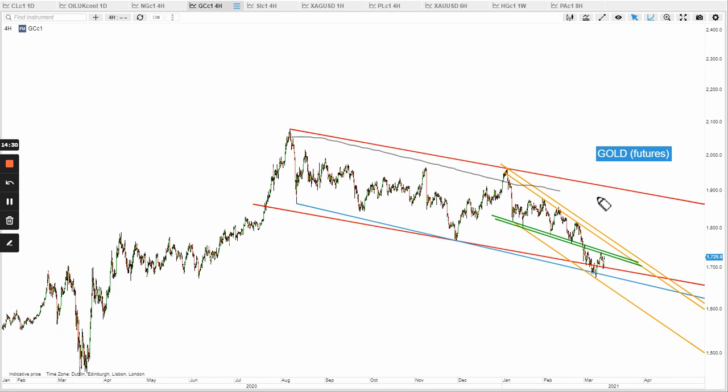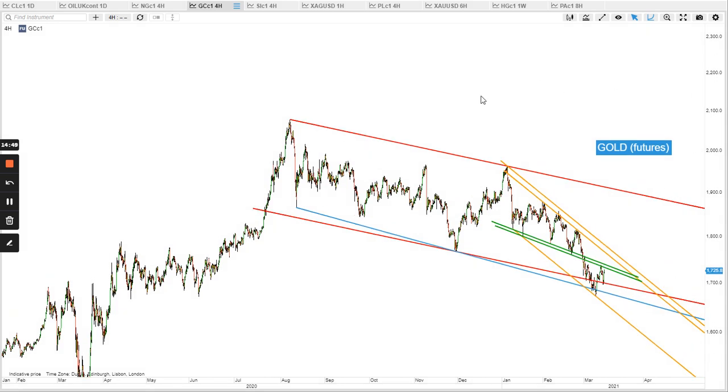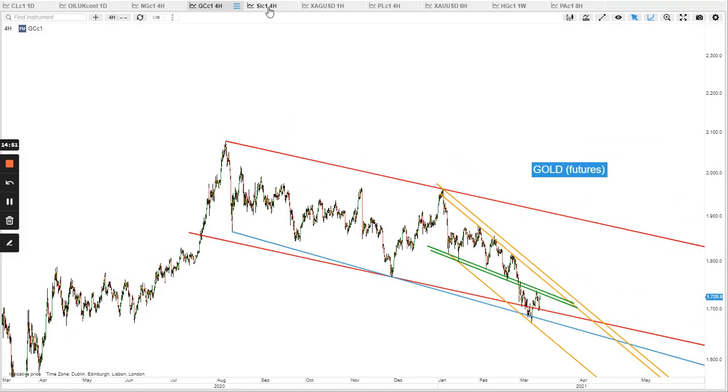And of course this red channel, imperfect red channel, because of this downward move, is a bull flag, and I still think it is a bull flag, and I still treat it as a bull flag. And once the red top band breaks, I reckon it's going to get to 2100, 2200 in the coming months.